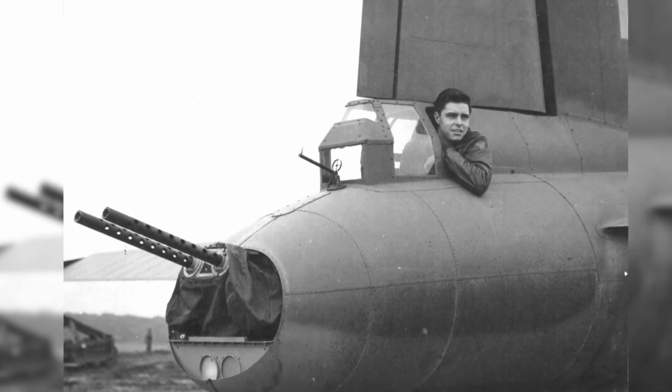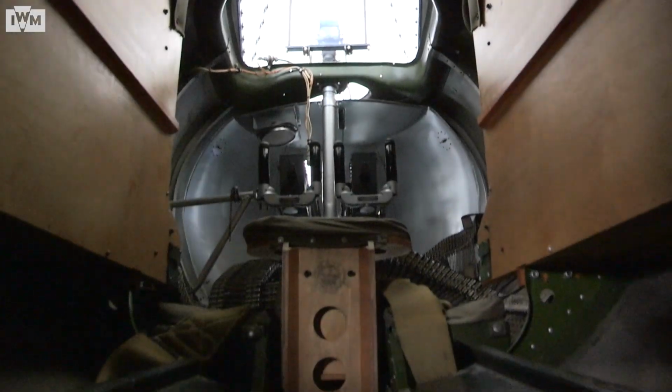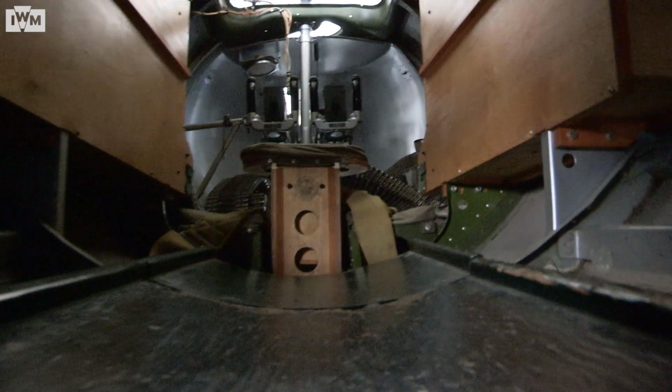It was really, you're out there by yourself in a tail. And you could see this shooting up at the ground for you and aiming at you. And you think you're going to get it right between the eyes. But fortunately, I didn't get hit.